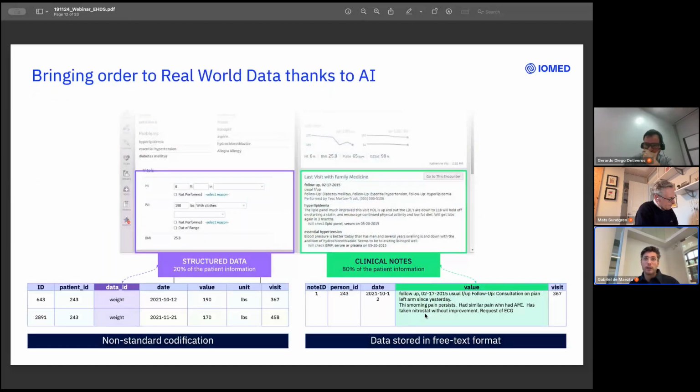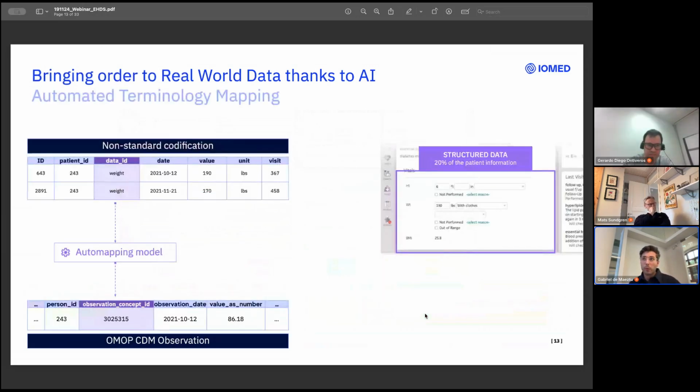To be able to do so, it's about getting the structured data of the hospital and making sure that for those very peculiar identification data points that we might find in the different systems, we are able to provide a standard codification, and that from the clinical notes, we are able to extract all the value from them. So for that at IOMED, what we have developed is a tool that is able to get the identification or the IDs for each of the different potential data points in each of the systems of the hospital, and then automatically map it into the standard OMOP CDM codification, so that all the data between all the different hospitals is interoperable, and all the data speaks exactly the same language, independent of the underlying systems that are running in the hospital.